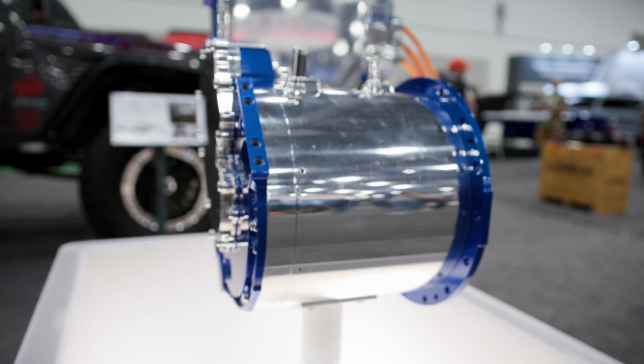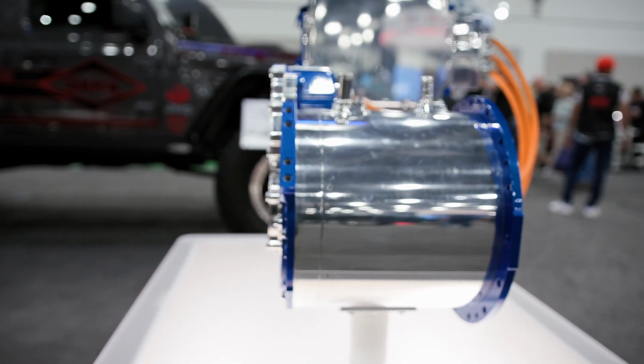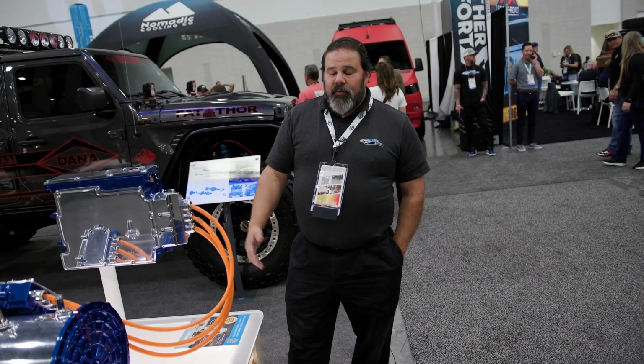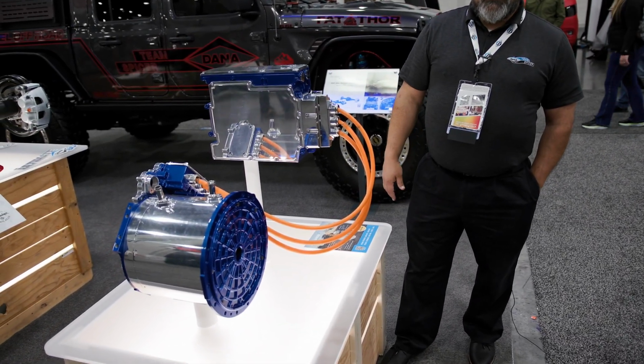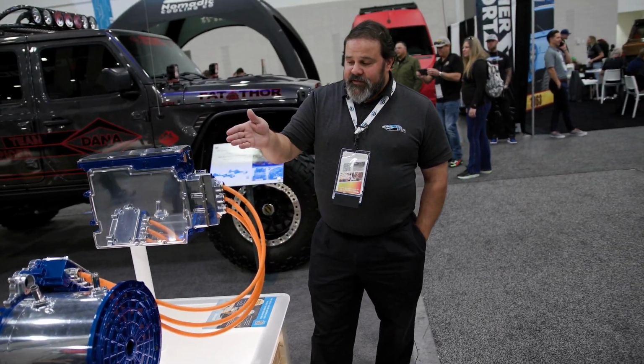This is an example of the one that is in the King of the Hammers race car for their EV class. Dana's partnered with King of the Hammers to supply them with motors and inverters to run the EV class at King of the Hammers. And this is the example of those.